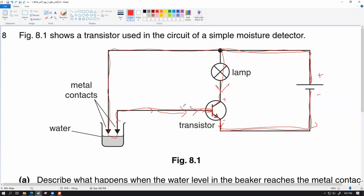The important factor that I want all of you to understand is that whenever the water level rises and touches the metal contacts, current can flow through the base connection of the transistor, which opens up the pathway for the lamp current to flow. So the current will flow through the water, leading to a value of the base current. This is the base connection, so let me write that. This will open up the current flow path through the lamp, and the lamp will glow.